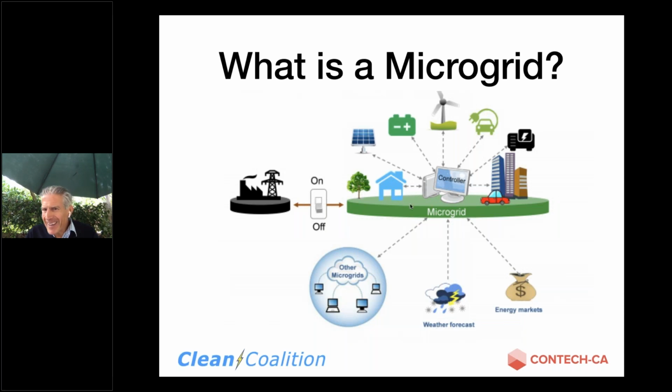So I went very quickly. Feel free in the chat box if you do have any questions. That, in essence, is a microgrid. Key components: a point of common coupling, so you can connect and disconnect from the utility or the macrogrid. You have a controller, source of energy, and inputs to the controller. And that can even be just a time service.